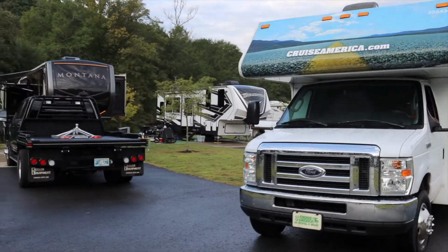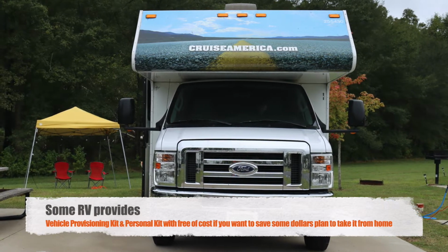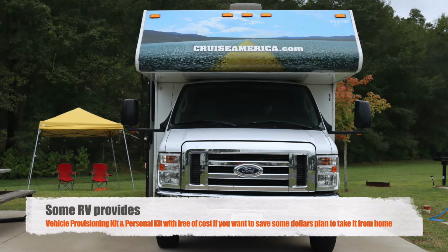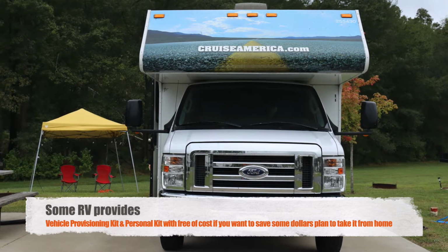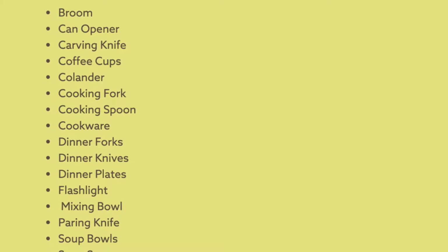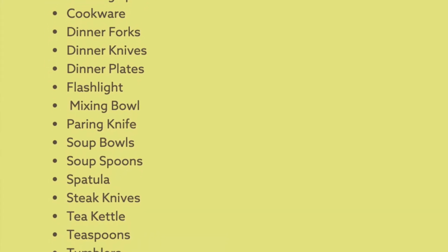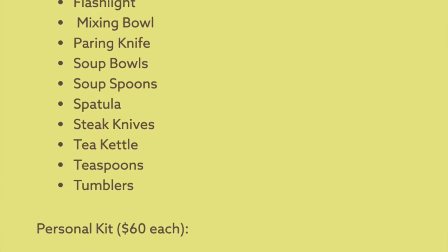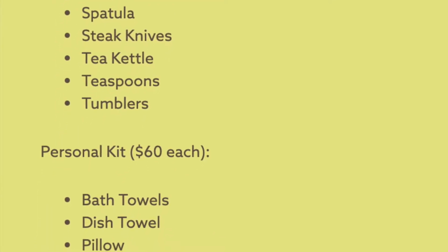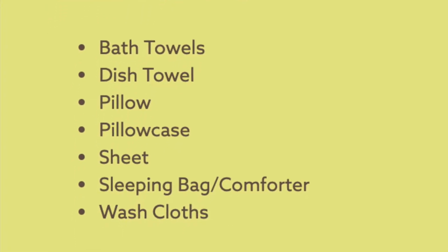Let's get started. Some RVs provide a vehicle provisioning kit and personal kit along with the RV packages free of cost. Others don't. They charge for the kit if you really want it. The vehicle provisioning kit covers cookware, bowls, spoons, broom, flashlight, and so on. The personal kit covers towels, pillows, comforter, and so on. If you want the kit, you can buy one.